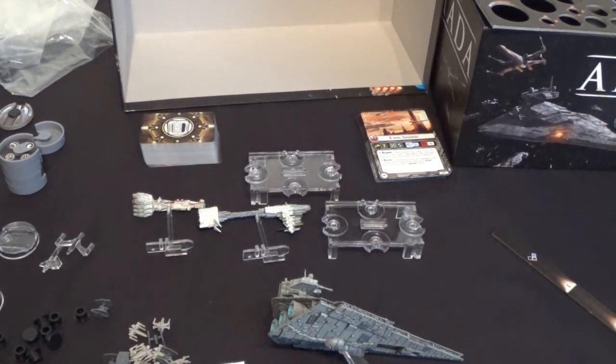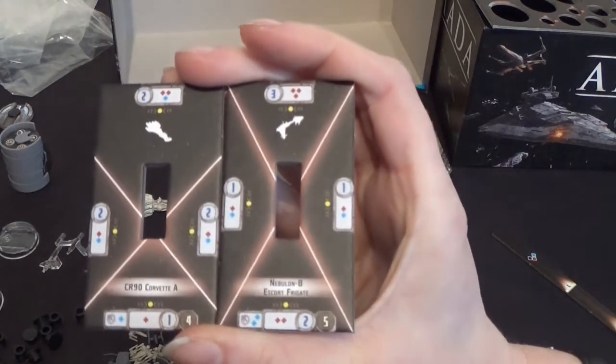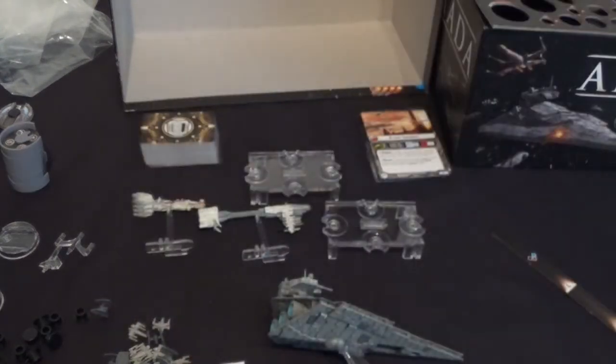How's that going over there? Yeah, not too bad. I think I've got these things. 2 ticks. No, get off. What? He's got stuck to me. So here we have the CR90 Corvette A and the Nebulon B. Cool. There you go. It's the 3 of them.